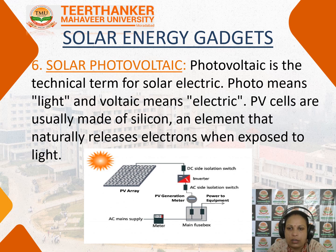Next, a very important one: the solar photovoltaic system. Photo means light, voltaic means electricity. Photovoltaic is the technical term for solar electric. So electricity is produced with the help of the solar photovoltaic system, which contains the PV cell, the solar photovoltaic cell. In the diagram you can see the photovoltaic array.